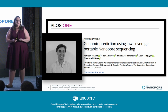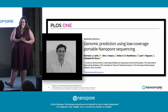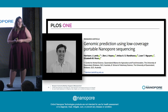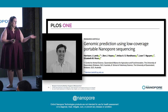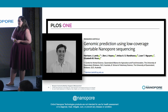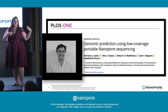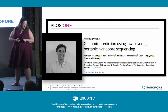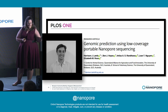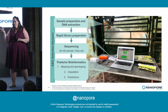Now, this is one of my PhD students, Harry Lamb. And he has just finished his PhD and just graduated. And his work has been looking at using nanopore sequencing to perform genomic predictions for genomic breeding. So the actual prediction, genomic predictions, that's when we're predicting the merit of that animal. So you'll find I may switch between those terms a little bit. But Harry had a dream. And this was basically his dream.